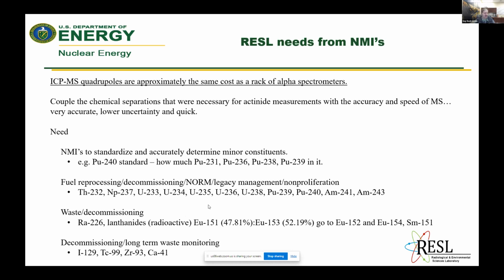So what do we need? Well, and hopefully Richard, you get this: standardize and accurately determine the minor constituents in these standards. So if it's a 99% pure plutonium-240 standard, how much of the 241, 236, 238, 239 is actually in it, with some definite, known amounts?